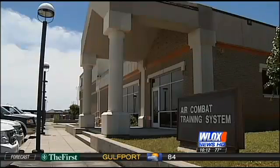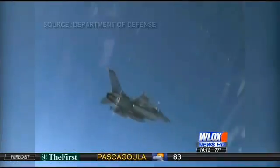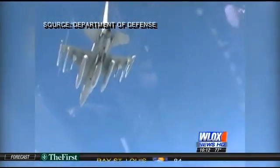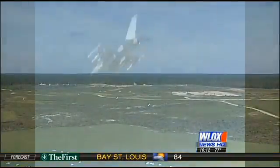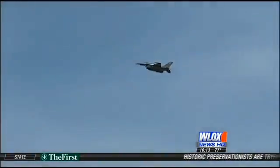Colonel John Ladner, or as they call him, Haas, is the commander, and he is proud to say what we have here in Gulfport is something very few places can offer. We have some of the best airspace anywhere in the nation to train in. We have a great airspace over the water and over the land up at Camp Shelby, where they can go to use their air-to-ground bombing range or our salt strip, or fly right out of here and use the combat training system, which is much like you saw at Top Gun.